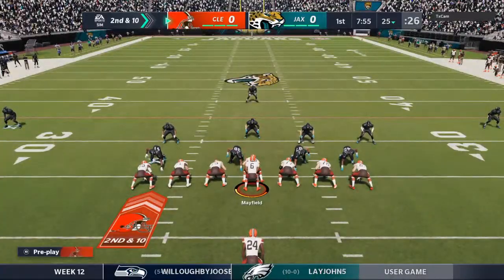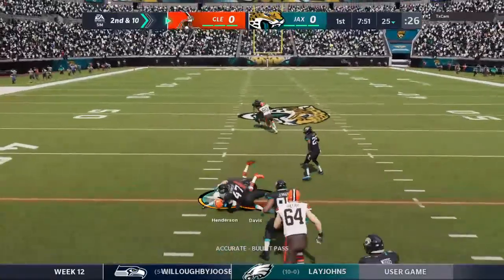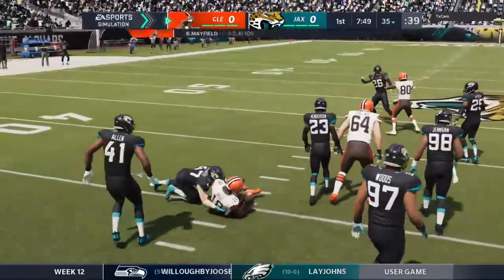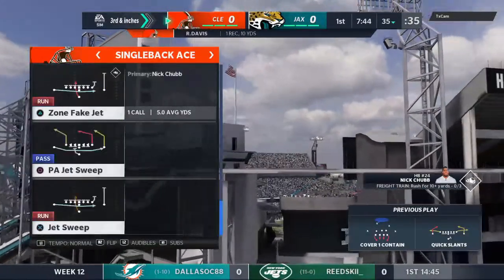An incomplete pass leads to second and 10 from the 25. A throw over the middle, taken in. 9 yards, and that leaves him just short, so it'll be third and less than a yard.